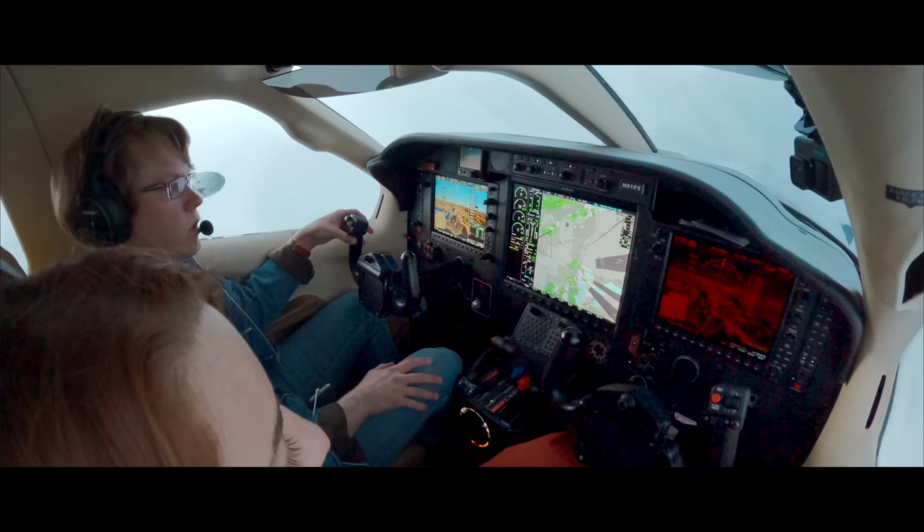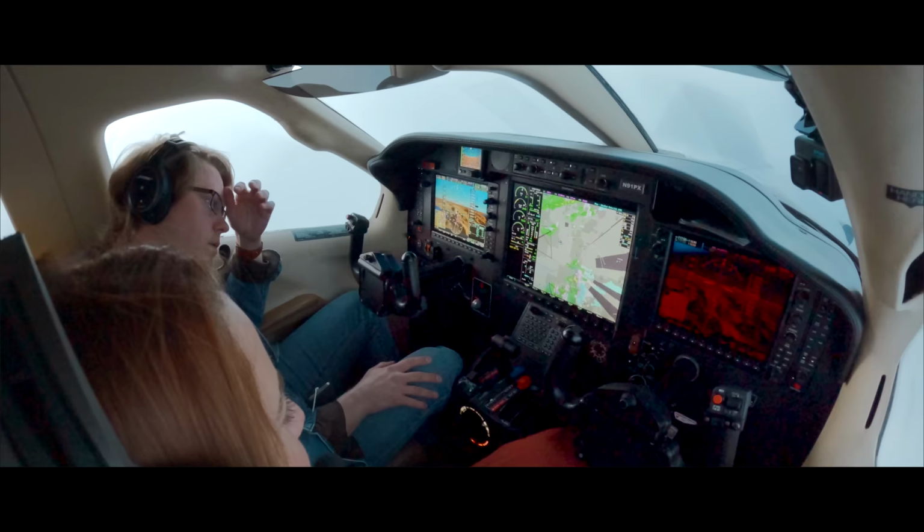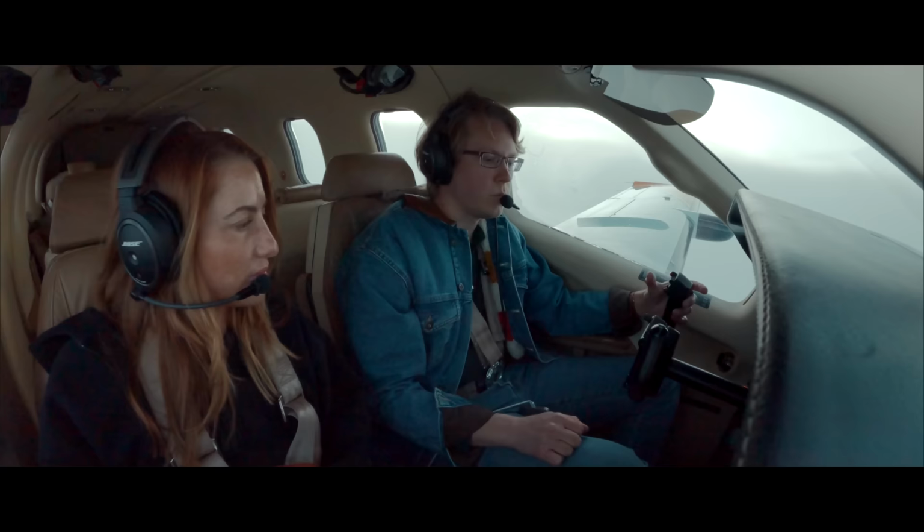Center, TBM, 1 pop X-ray. Standby. TBM, 1 pop X-ray, Salt Lake Center, go ahead.